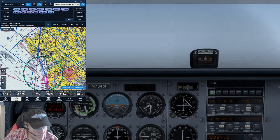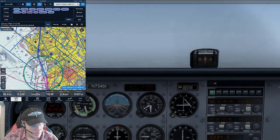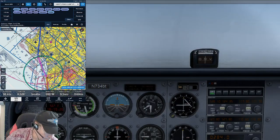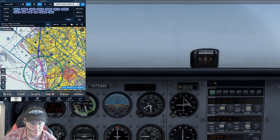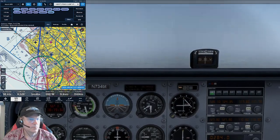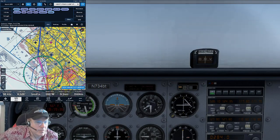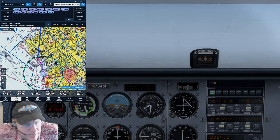All right, so how are we doing on course? I'm just trying to let the plane get back on course here, and then we're going to change our heading in a minute. What if there's a Queen Mary in this? I don't see it, but we'll check.